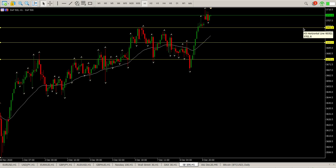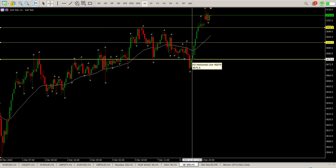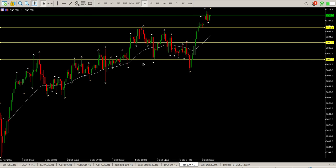So for me, this was an opportunity to buy into, but you can see why you've got to be so careful, because algorithms are trading against you, the retail traders. That is a clear level, and a lot of people would be waiting with a sizable order here with a very tight stop. Even if they put the stop below this swing low, they still would have been stopped out.